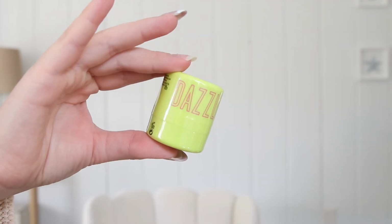Next we have, ooh, this is so fancy looking, SOS Hair Powder. It says Dazzle Me, quickly controls oil, leaves hair dry and fluffy. I'm really interested to try this. I have a couple hair powders. There's some that I like and some that I don't like, so it just depends. So really excited to give this one a try.